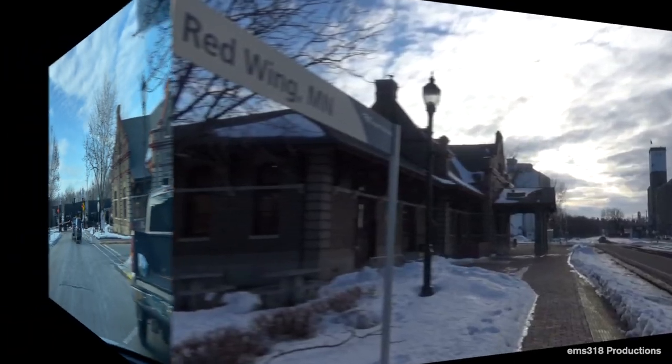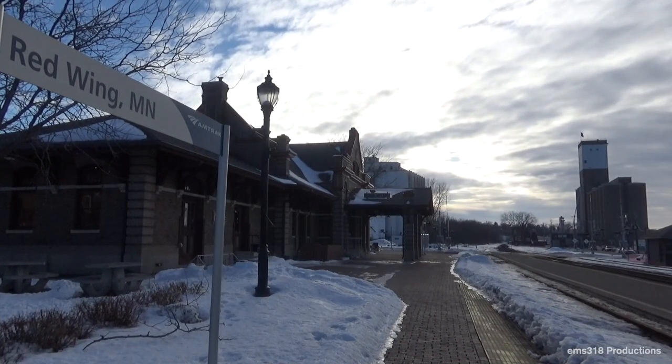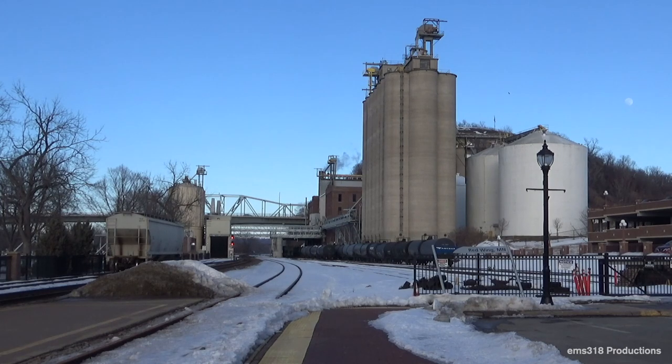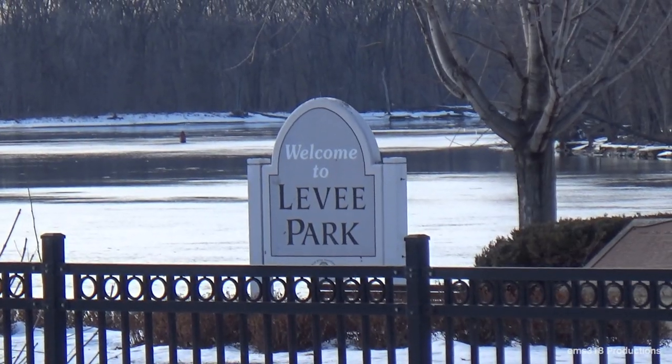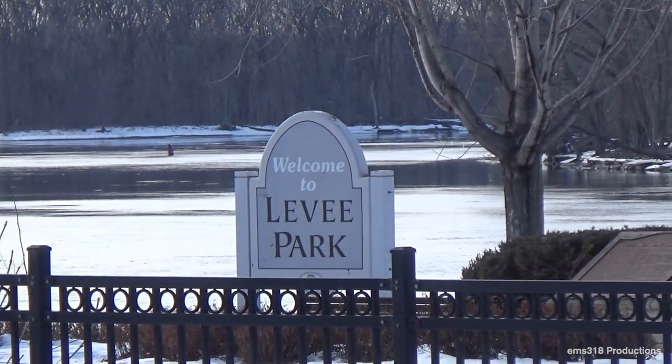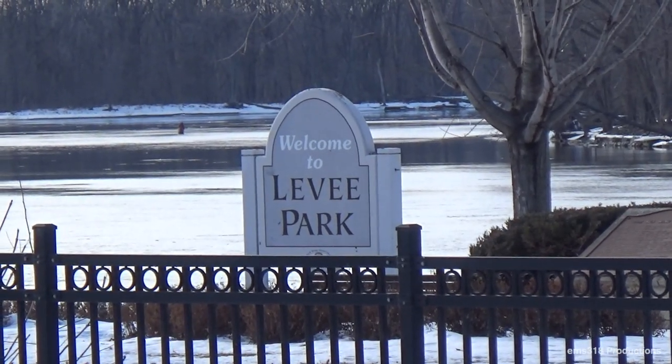With that, I let them go and set up at the old Soo Line Depot, now the Red Wing Amtrak Station and Visitor Center. The ADM Chemical Refinery sits on the south side of the station. Across the tracks is Levee Park with views of the Mississippi and the Red Wing Eisenhower Bridge over the river.